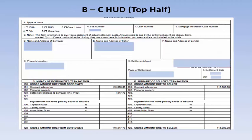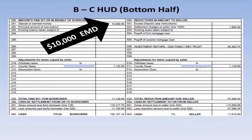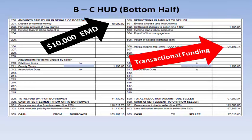This is the B to C HUD, the top half, $115,000 sale price. Bottom half of the HUD. The earnest money deposit from the end buyer was $10,000. So theoretically, if he didn't close and we lost that $5,000 earnest money deposit, we would have claimed this one and still made $5,000 without ever closing the transaction. There's a transactional funding, complete amount, 100% of what was owed on the original A to B HUD.